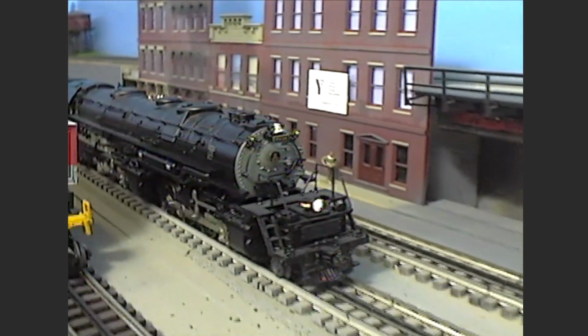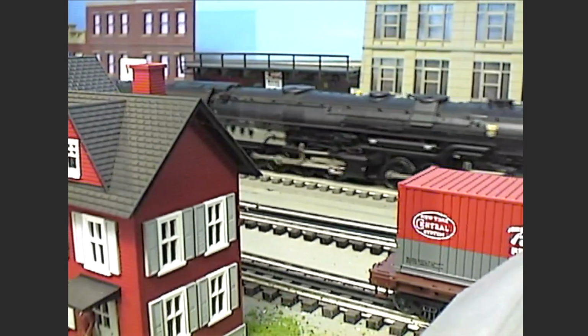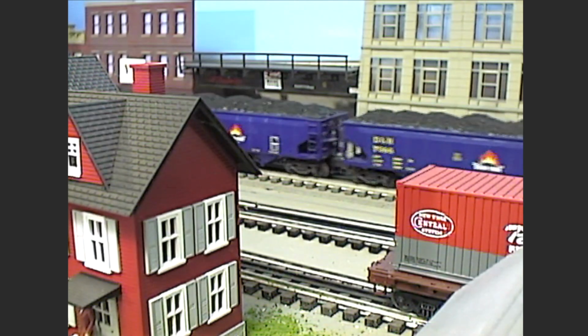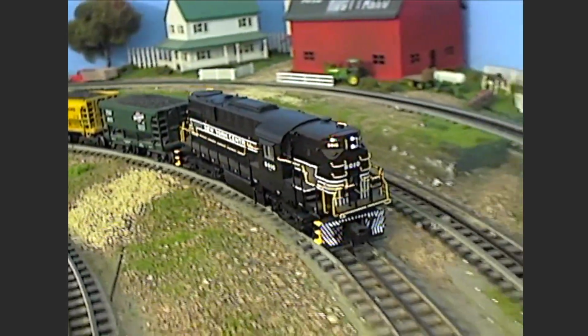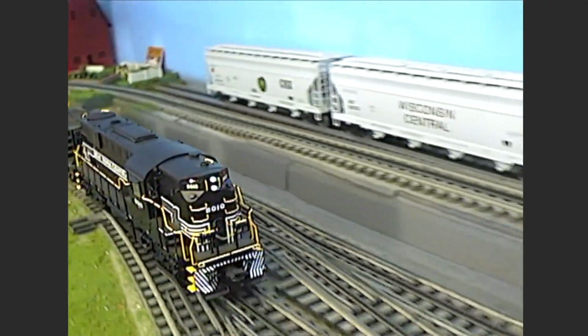When it comes to motive power, Jim is partial to Lionel, and for now, all of his engines are Lionel's. He also uses the Lionel Trainmaster command system to run his trains. How does he like it? It's been fantastic. When I first started out, I had a smaller one-room layout.